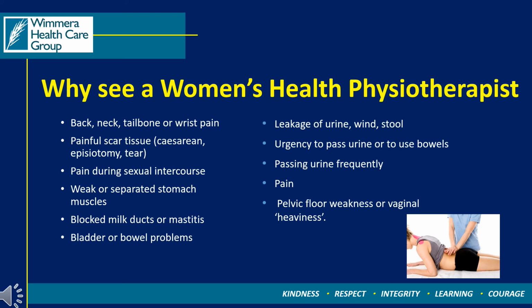If you've got some painful scar tissue from your Caesar, episiotomy or tear, we can help with that. If you've got pain during intercourse, weak or separated stomach muscles, blocked milk ducts or mastitis, any bladder or bowel issues or leaking, if you've got urgency to pass urine or to use your bowels, or if you feel like you're passing urine much more frequently than usual, any sort of pelvic pain or pelvic floor weakness or that vaginal heaviness feeling, anything like that, it's worth booking in to see a pelvic floor physio.